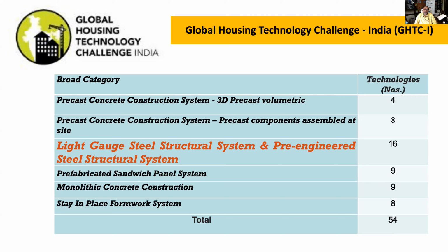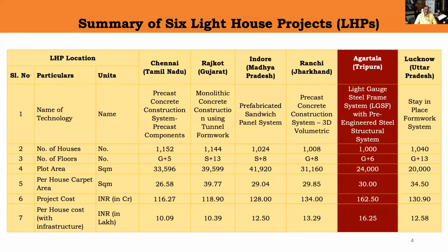The Construction Technology India Expo was organized on 2nd and 3rd March under GHTC India, which was inaugurated by Honorable Prime Minister of India, and we could identify and shortlist 54 new construction systems, which were broadly categorized into these 6 categories. Today, I'm going to discuss light gauge steel structural system and pre-engineered structural system, which is being used in the Lighthouse projects, which is currently going on at Agartala, Tripura.